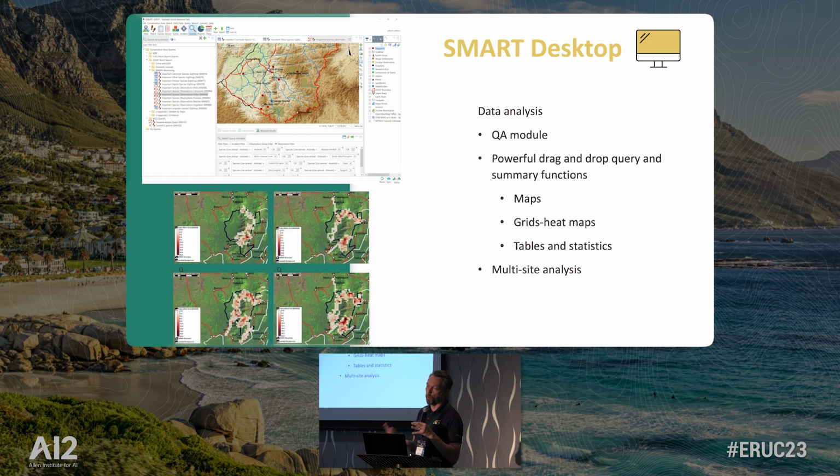And then the analysis, the query component of SMART is really, really useful. It's a drag and drop interface that can allow you to really interrogate the data at whatever level is relevant for you. So you can make maps, tables, calculate statistics, do grids, heat maps, in a really straightforward way that anybody who is reasonably computer literate can learn how to do in an afternoon or a day. Obviously, it has a lot of depth to it, so you can learn more and more, but you can understand the basics of querying your database in a couple of hours, and then it allows you or your analyst or whoever to sit down and really pull out the data that's useful for you.